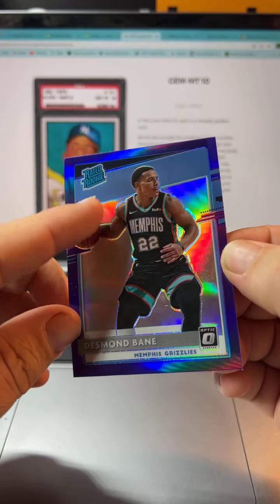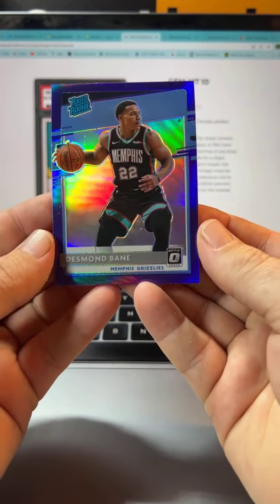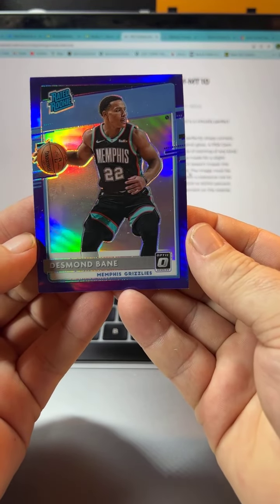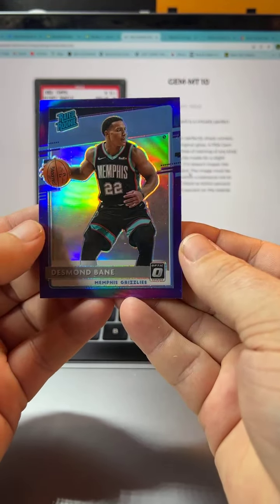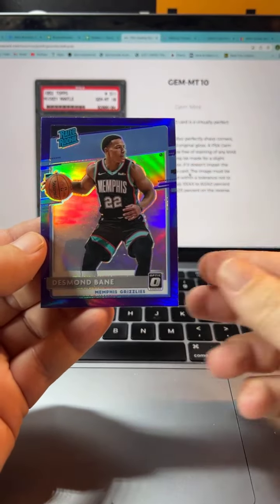Now, you see those dotted lines going down there? That's a bit of excess wax. But when I look at this card, overall appeal, when we look at those borders, now this is very easy to do with Optic because the borders are the same all the way around.